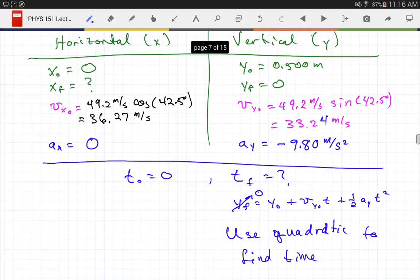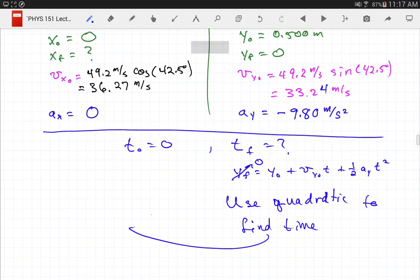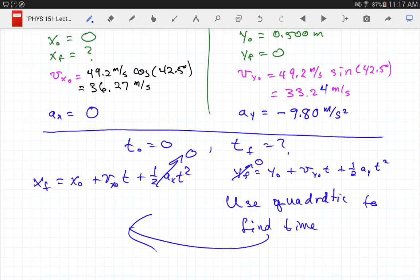Once I find the time here, then I bring that over to this side, and I want to find x final. So I'll have x final is equal to x initial plus vx initial t plus 1/2 ax t squared. Well, the ax was 0. The x initial was also 0. And this side becomes trivial once you find the time.